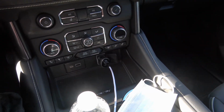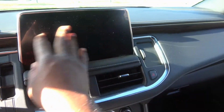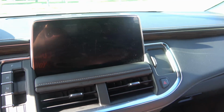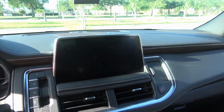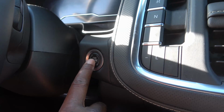But like I said, as usual, very nice vehicle. I'm not sure exactly how big this screen is, maybe 12, maybe about 10, 9 inches. Everybody has the tablet screens now on all the newer vehicles. Let's try to get this baby started. As everyone knows, it's 2022, so basically everybody has push-button start now.